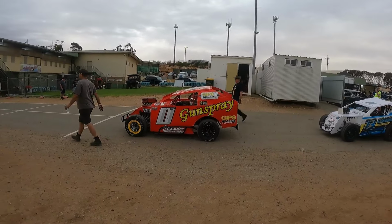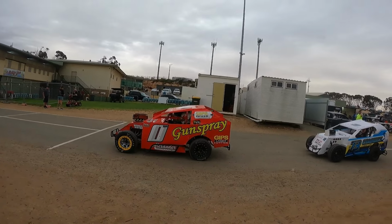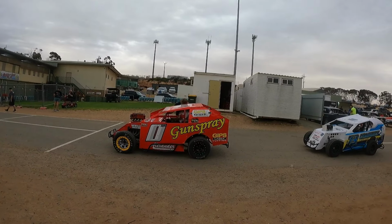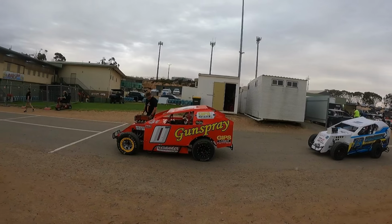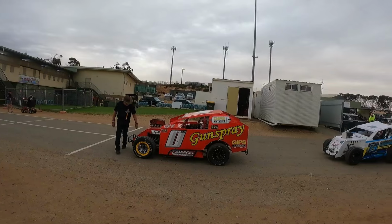So that's young Levi Alexander having his first run tonight, 16 years of age in his mod light. Used to race a bit with his father a few years ago. So he's had drivers in his cars for the last 4 or 5 years. Now it's the son's turn.